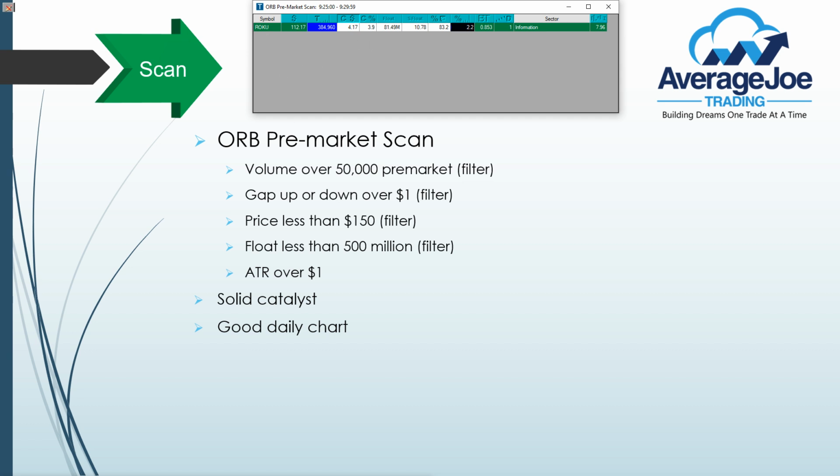But the ORB scan, it's got to have 50,000 shares of volume, which this is the volume today window right here. So this had traded 384,000 shares, so well under the 50,000 pre-market. The gap up or down has to be over $1. So here's the gap. And that's the change from close. That's the gap. That's the percent. Some people look for percent. I look for $1. Because if I was looking for 4%, this would never show up. It's at 3.9%.